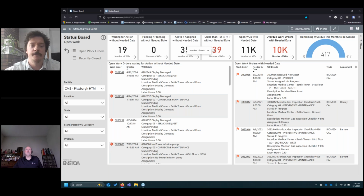39 are not overdue because they're not needed, but they're very, very old. Maybe they fell into the cracks. And roughly 10K of these work orders in our theoretical facility are currently overdue. So they have needed-by dates and they're late. The oldest of which in the system is from 2018. And quickly you can see maybe that work order just needs to be canceled. Maybe it is really 7 years overdue, or maybe that's just something you need to clean out of your system. That's not really what I want to focus on though.